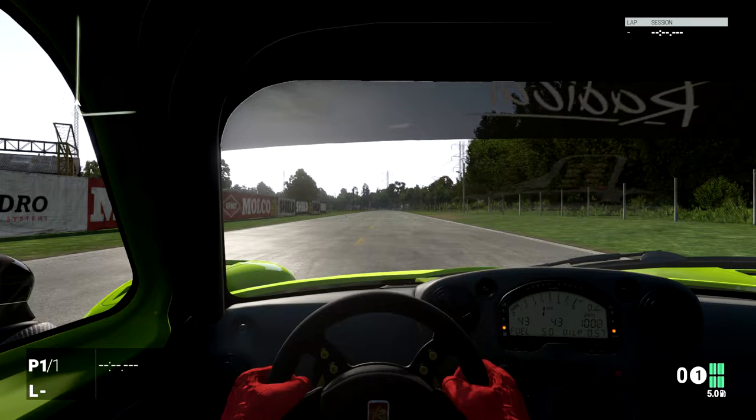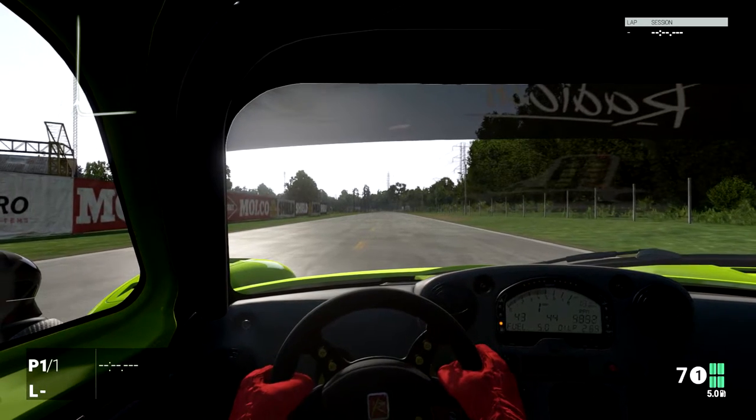Okay. So, yeah, we're on the Rouen circuit now. The lap record round here is in the Gumpert Apollo, which is a 149. I don't think this is going to get anywhere near it, but we might be pleasantly surprised. We're going to go for a spin, see what we can do, and may the force be with me.